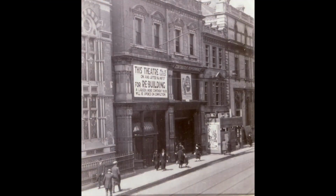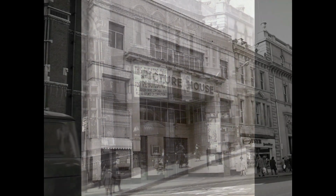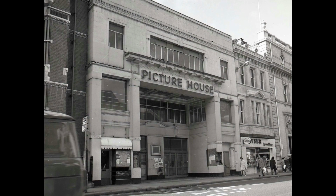The Picture House closed on the 5th of May 1925 for a complete refurbishment and rebuilding. The facade and front section of the building on Granby Street was demolished and a new entrance created. The auditorium was reversed, so the entry from Granby Street was now from behind the screen.